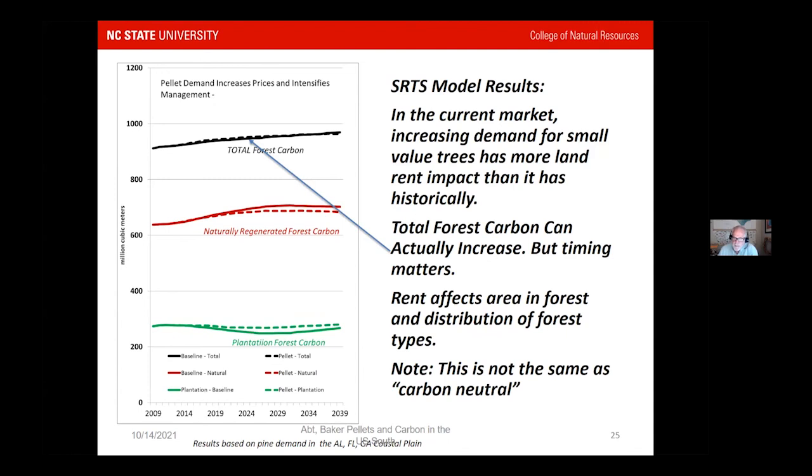We're updating this article now, but this is an example of what that means. This is me running my model and adding in a projected, at the time, demand for pellets, but it turns out that projection was fairly accurate to the scale that actually showed up, and then trying to look at what happened to forest carbon. So when I put in pellet demand at 2009 and trended up similar to how consumption actually trended up, here's what I see.